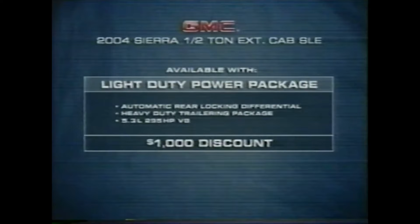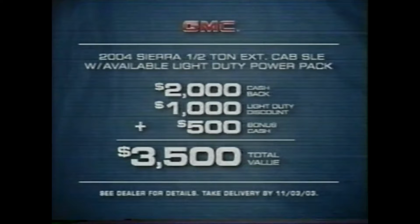The GMC Sierra. Get a Sierra 1500 extended cab available with a light-duty power pack, including 5.3-liter V8, HD trailering and more, and a $1,000 discount. Add the discount to cash back for a total value of $3,500. See the pros at your Hawaii GMC dealers.